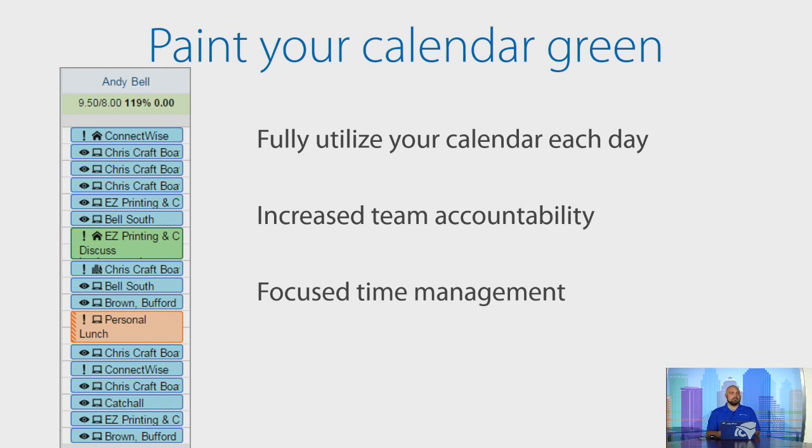day accordingly. This is also great when you're utilizing the ConnectWise mobile app because you have that full calendar functionality. You can view other people's calendars from that app. So if you're not in the office, you can still be accountable with your team because you have your calendar painted green.